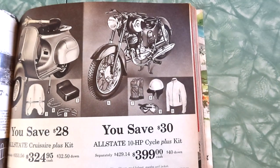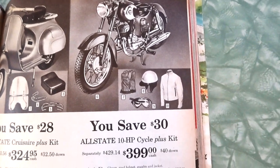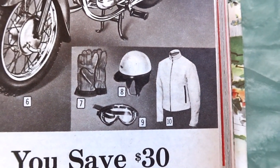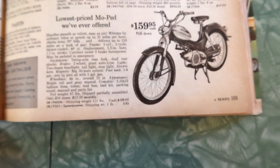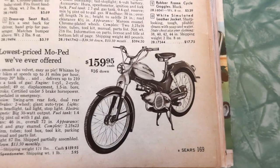And over here is the Allstate 10 horsepower cycle. They're not calling it a motorcycle. They're just calling it a cycle. Plus kit. And you get the snazzy little riding gloves and helmet and goggles and motorcycle jacket. And then here's our lowest priced moped we've ever offered. There's your moped for you.